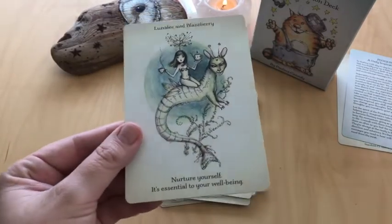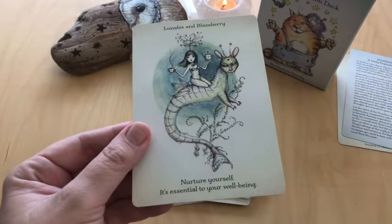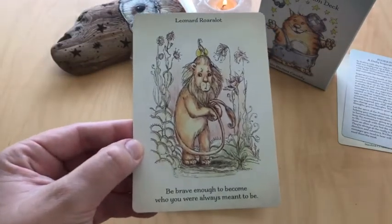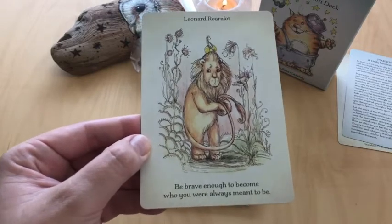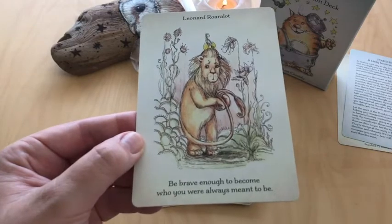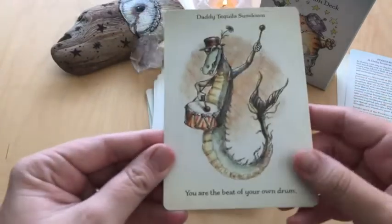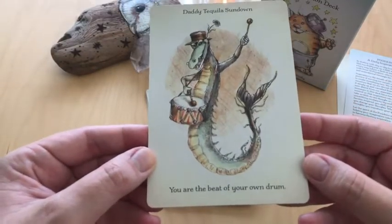Luna Lee and Blazeberry, nurture yourself. It's essential to your well-being. Leonard Roar-a-lot, be brave enough to become who you are always meant to be. Oh my stars, I want to give that lion a big cuddle. Daddy Tequila Sundown. Hello, Daddy Tequila Sundown. You look like you're fun. You are the beat of your own drum.